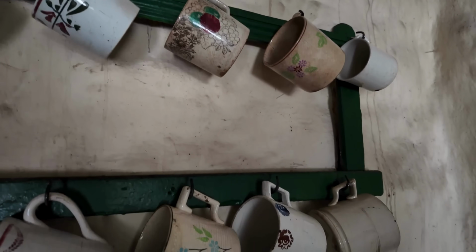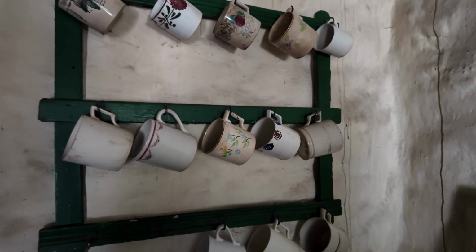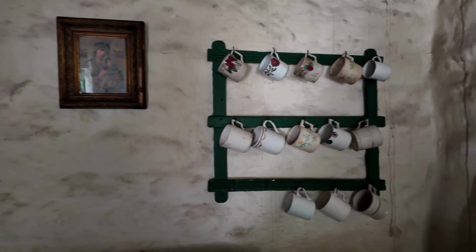This was probably my favourite cottage in this side of the museum. I really loved the display of mugs, such treasured but humble belongings, and it had a really nice feeling in here. I hope you liked it too.